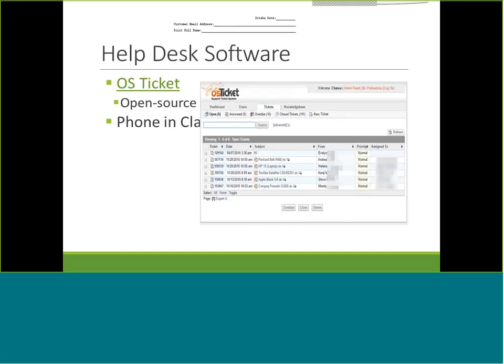Next slide. OS Ticket is the help desk software we use. It is open source and free, and so that's great. Since I do web technology as well, I was able to just throw this up on a server, and we run it through a custom domain that the students log into. It is open source and free software. I recommend it. It works really well. It's a good piece of software that I know even some companies in actual industry use for free help desk software. We also have a dedicated phone in the class, and that's very useful. Next slide.